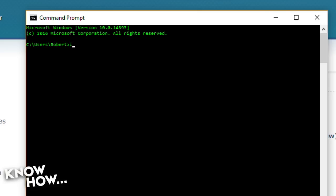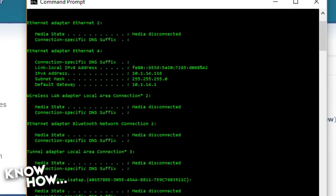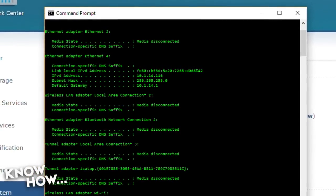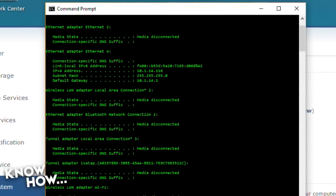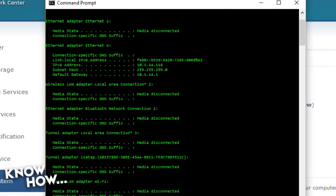It's ipconfig, and what I'm asking for is the configuration of the IP stack, and this is what it gives me. So I know that right now my Ethernet address is 10.1.14.116. That's the actual address of my computer. I know my subnet mask, and that tells the router how many addresses it can hand out. Right. 255.255.255.0. So that's pretty standard to see. Right. It has 256 addresses, minus one because it's itself, and minus another one because it doesn't hand out 0, and minus another one because it doesn't hand out 255.